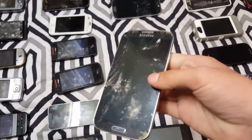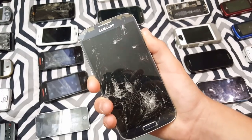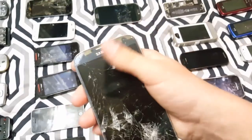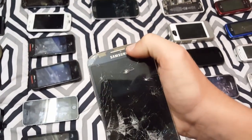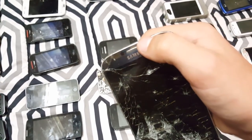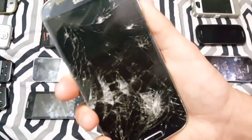Anyways, next up we have a Samsung Galaxy S4, which is completely shattered and busted. It turns on though. I don't know if you could hear that, but it vibrated. And there should be an LCD, or not LCD, but light. There we go. I guess not. Oh, wait, maybe it's dead. I think this one's dead. Alright, never mind. But it works. It just needs a new LCD and screen, and yeah.